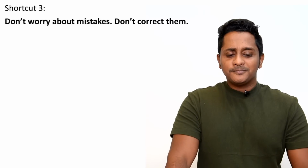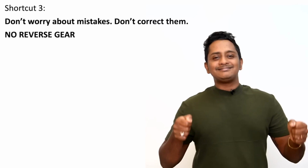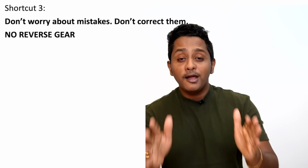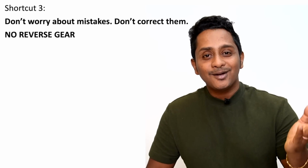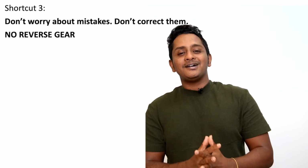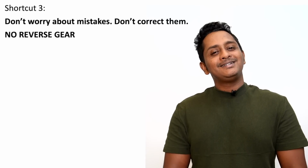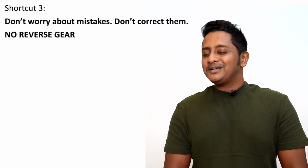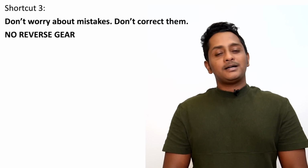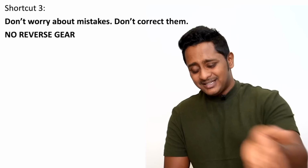Alright, shortcut number 3. Hey, no reverse gear. You are going in a car. Something came, going back. Never ever do that. It's a computer, man. First of all, it's confused with a lot of data. On top of that, you're giving something which nobody would have done. Let's say you made a mistake, never come back and correct it. You're going to lose a lot of marks. First of all, don't make mistakes. If at all you make mistakes, don't come back, just move on.